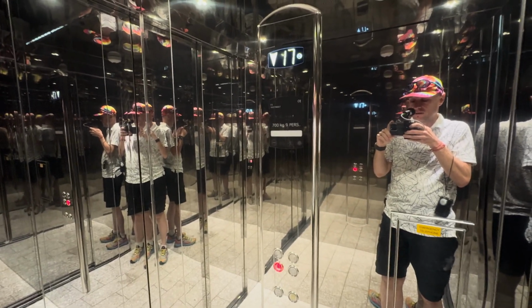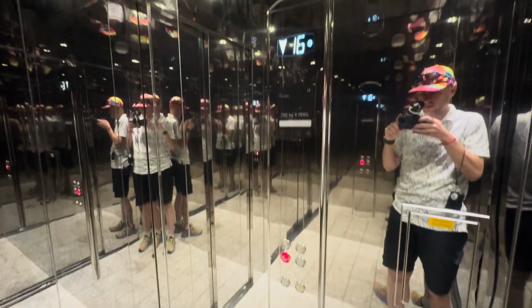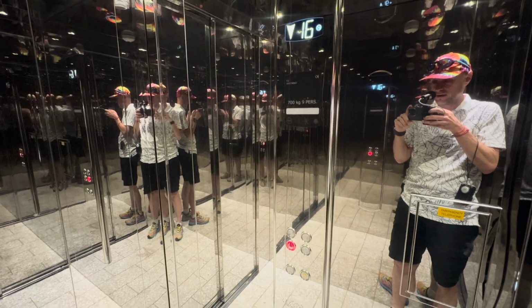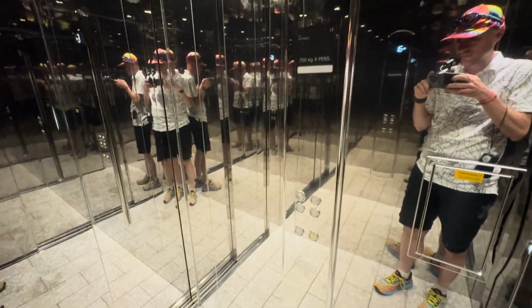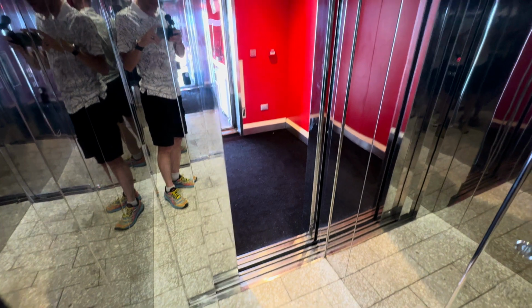And they got music blasting in here, so I'm going to talk over it till we get to hear the motor. You might hear the motor. See, this is the 16th floor. Now let's try to go up to 18. And we'll hear the music and the motor.